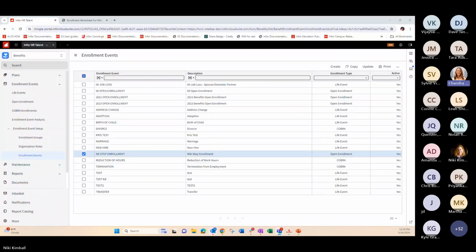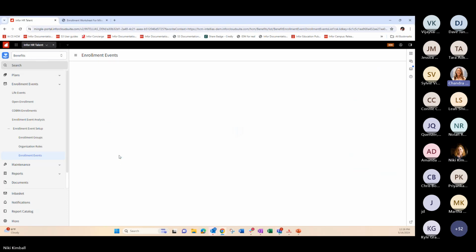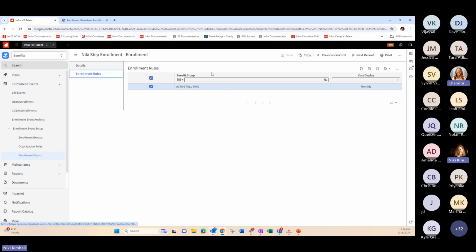And the second part is, what does it look like to the employees? So can you add a dependent in real time? Yes.